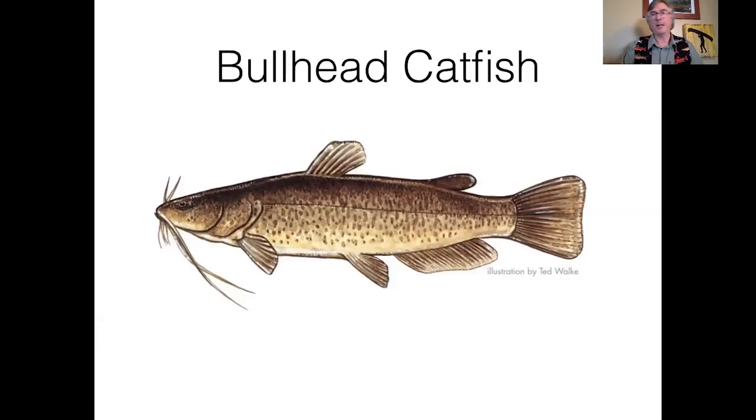Mudcat, bullhead cat, sorry. People call them mudcats, but they're the more northern species, more spread out. They can survive in more muddy water, warmer water, larger barbels, more blotches than dots. But the tail, it's not forked at all. So big difference, okay?